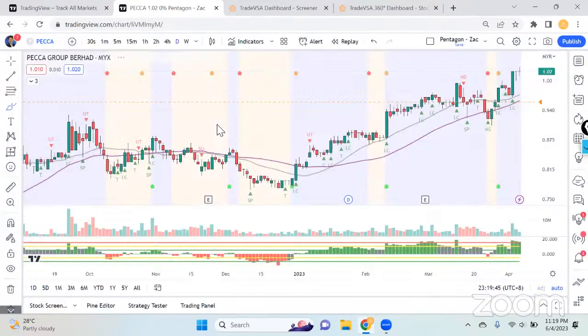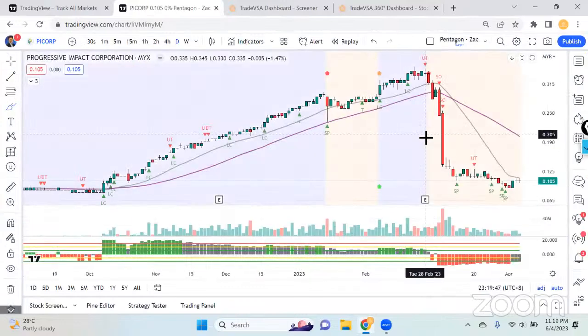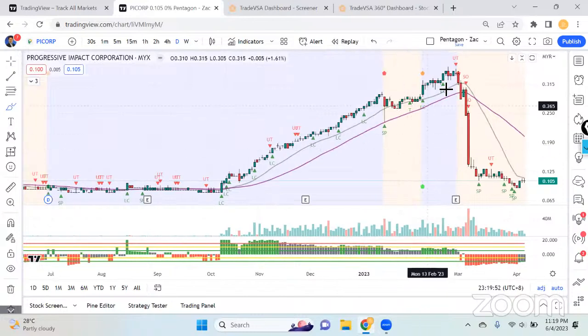So let's look into P Corps. Wow, okay. Nora, this is terrific. Two or three south bars already. Again, not my cup of tea.